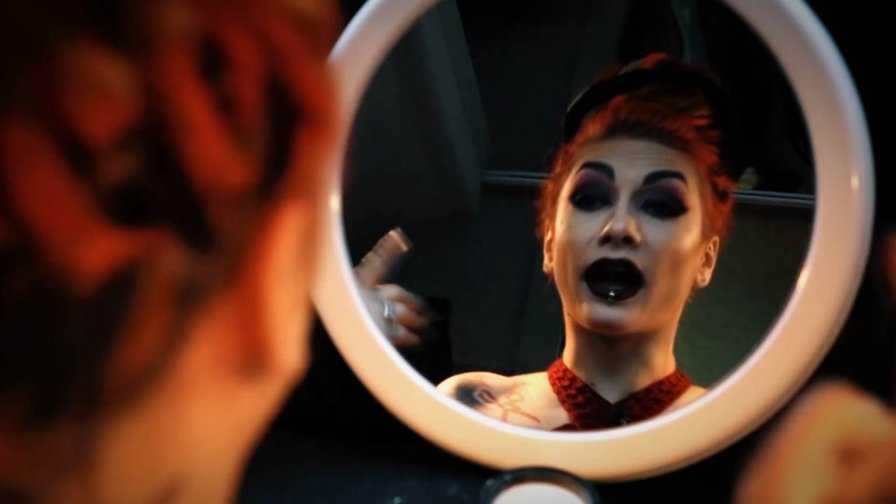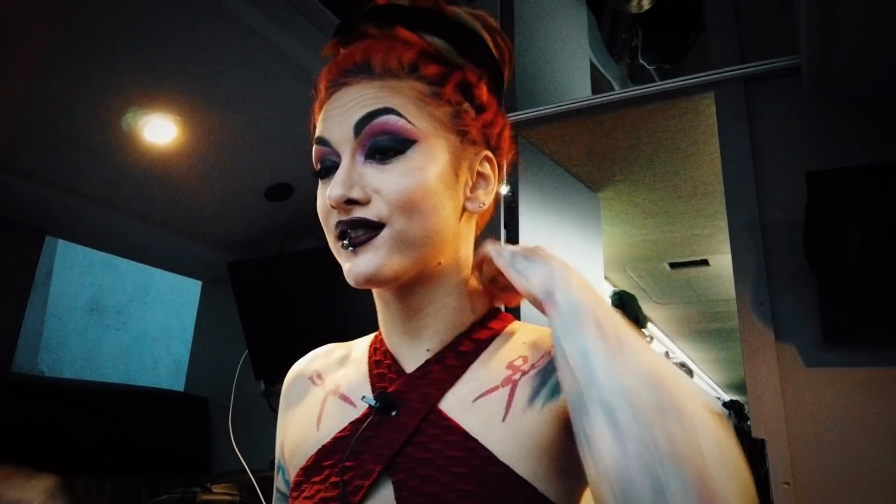Now the most important thing is to remember to bring your lipstick with you on the stage, because you have to fix it sometimes. Well, I think we're done. We only need to add some eyelashes and some earrings, and I'm ready to go on the stage. All right, my makeup is done.